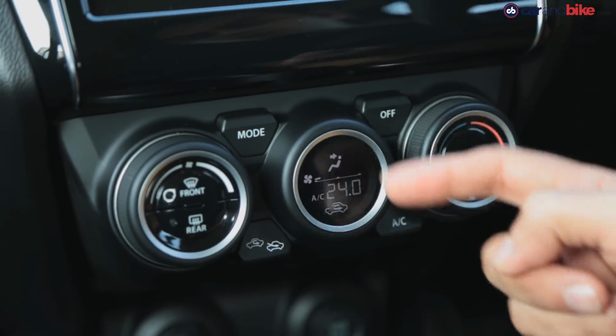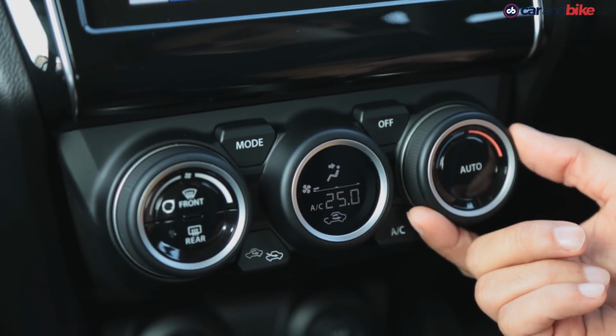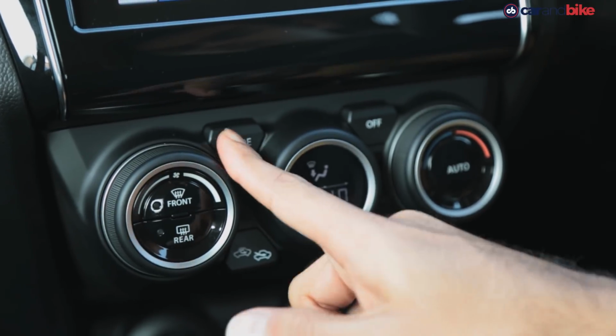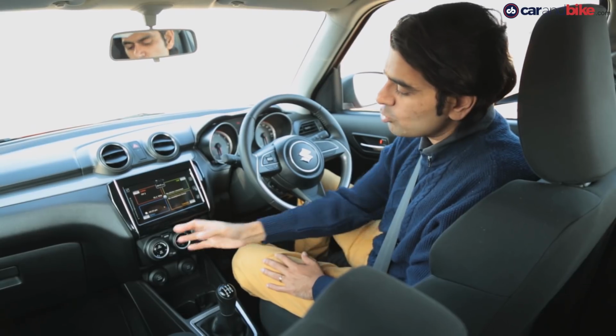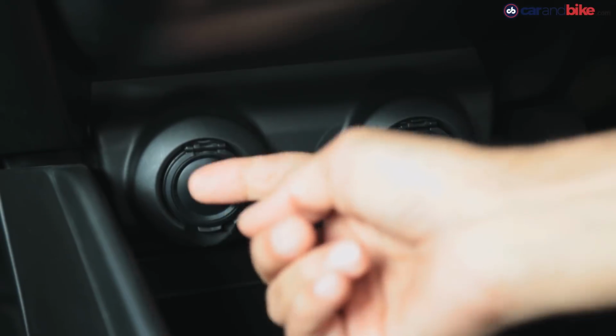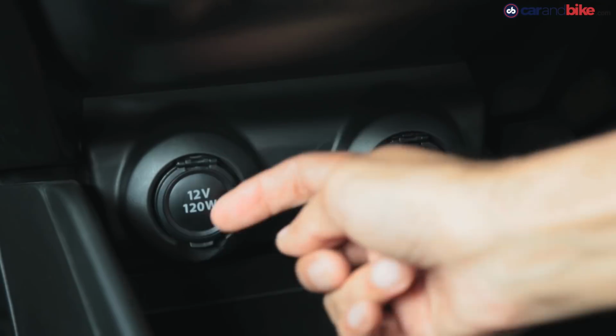Now, the climate control system is well executed. It's got these three dial-like things, and this is a screen in the middle of that, which looks really nice. And it's a feeling of sort of premiumness that you get from the plastics overall, and of course from the climate control in particular. Connectivity and charging options down here, nicely done again.